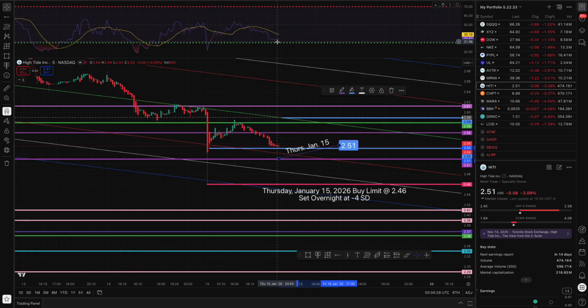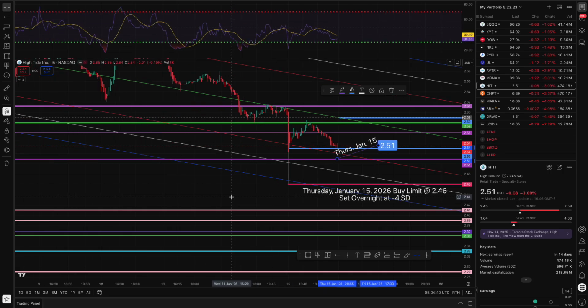But the good news is the RSI appears to be turning around because we hit this critical line of 30, and that is oversold, means there's a little bit more value there.